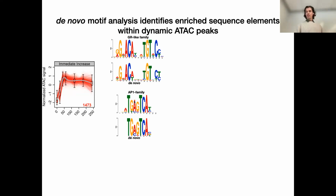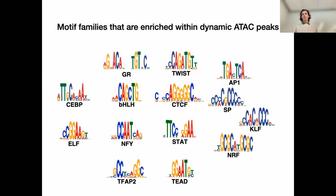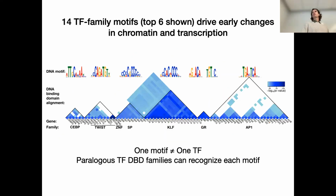It's always good to have positive controls coming out of your analyses. But a lot of families came out besides just GR and AP1. Some of them were known to have a role in adipogenesis, and some of them were novel. I'm not going to get into all of these, but I'm going to focus on these 6 here. So there are 14 different transcription factor motifs.